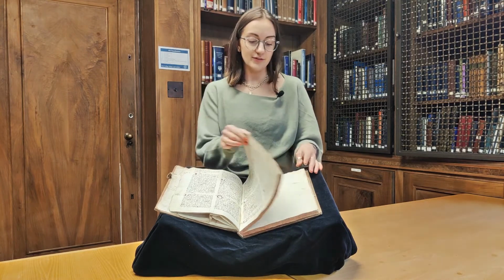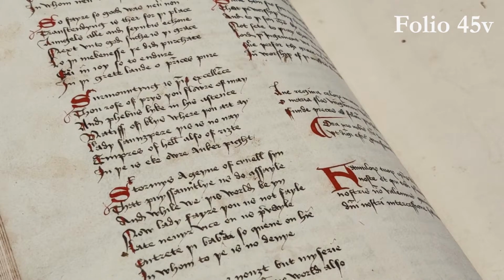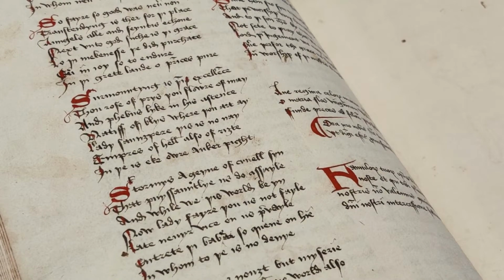At the very end of the Psalms is a unique poem not found anywhere else in medieval English literature. This is a hymn to the Virgin Mary, and it's written as an acrostic poem. The first letters of each line spell out Stanley, possibly the surname of the person for whom this poem, or actually the manuscript as a whole, was dedicated.